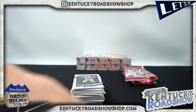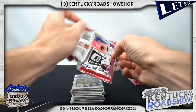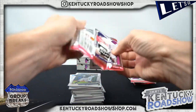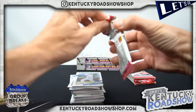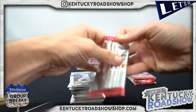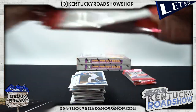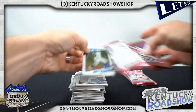I can't believe we pulled a super fractor today. Super fractor auto. Pretty pumped about that.